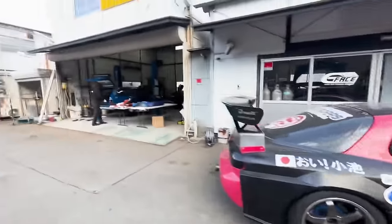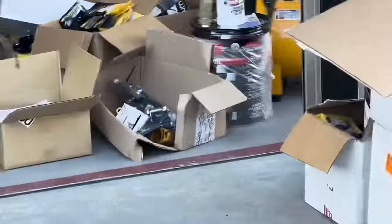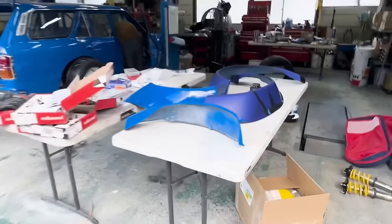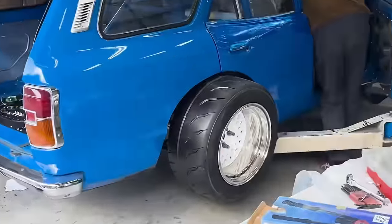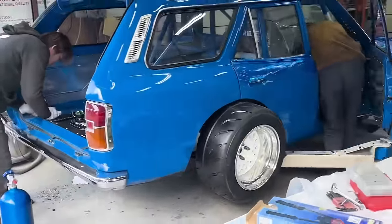So down here at TCP, humble, just chilling in there, surrounded by boxes of parts. We still got a lot to do, and the boys have been non-stop on this. I'm just wrapping all the Rocket Bunny overfenders. Bought a bunch of parts. You can see it needs a big overfender. We got some big tires on some little rims.